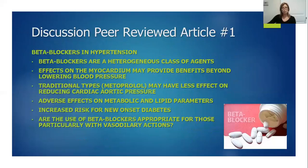So the first discussion, a peer review article, is beta blockers in hypertension. The question is, are beta blockers okay to use as a first line of defense and the only medication to treat hypertension and other illnesses? So beta blockers are a heterogeneous class of agents. They have effects on the myocardium. They may provide benefits beyond lowering the blood pressure, like lowering the heart rate. Traditional types like metoprolol may have less effect on reducing central aortic pressure.